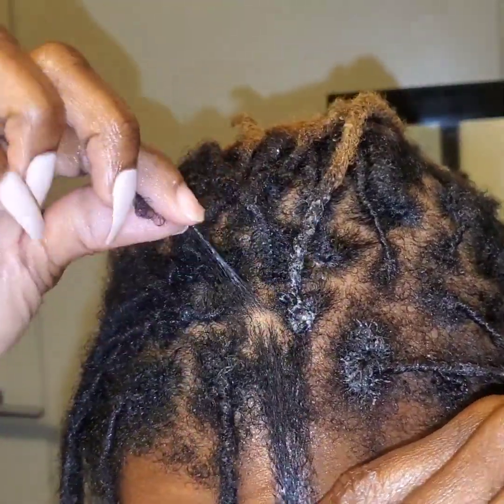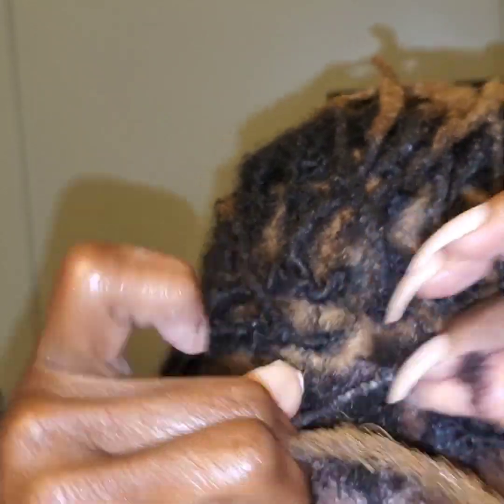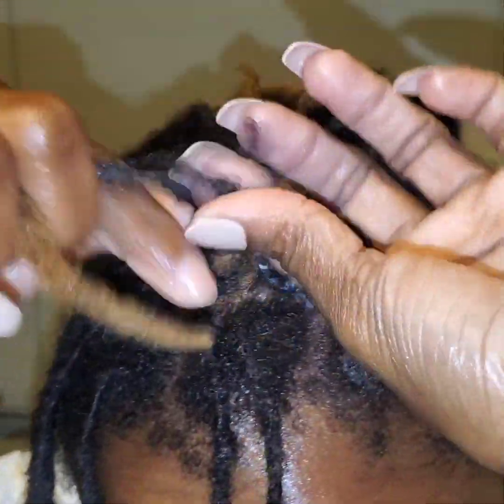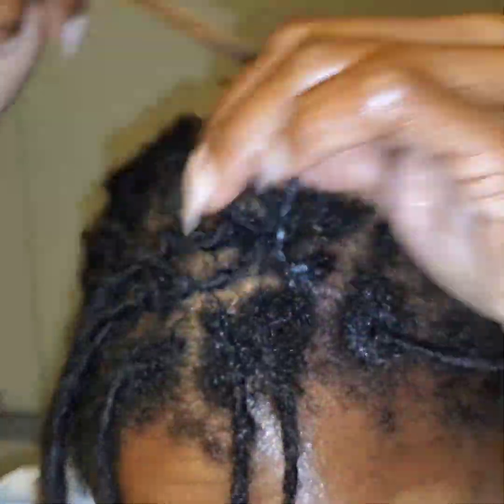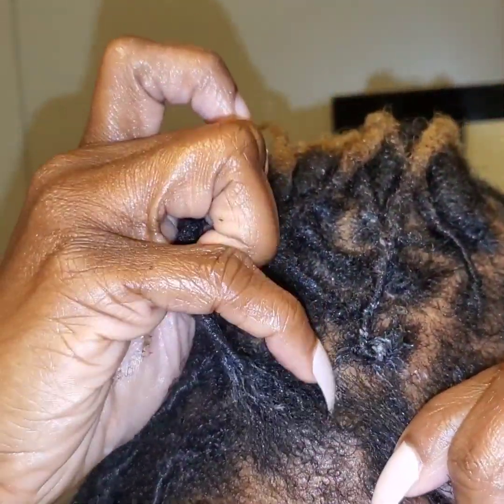So you'll notice right here I had to fix my grid, and so I went back and added that hair with the last twist. Sometimes you'll have to do that as you're going along and pulling hair and just cleaning up your grid. Sometimes you'll have to go back and add some hair that you missed to the last twist, but that's okay. It's not a big deal.